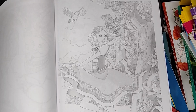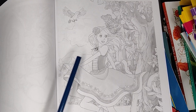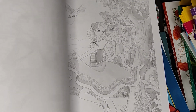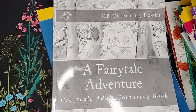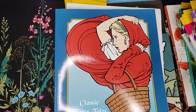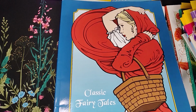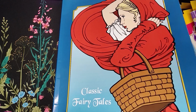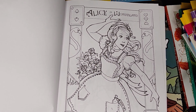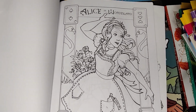The outfit, even the hair, kind of has Alice in Wonderland vibes. And I like this design enough to color, and it's untouched. So this is going to have to be a yes. For this classic fairy tales coloring book, it's a used coloring book I picked up, I think in July, and this is an incredible Alice design. This will have to be a yes.